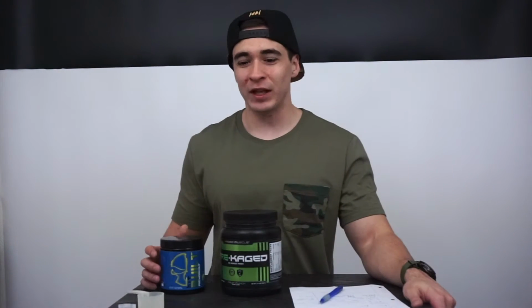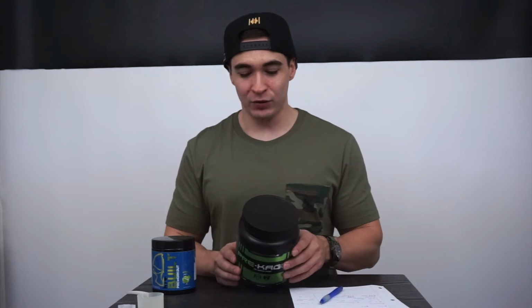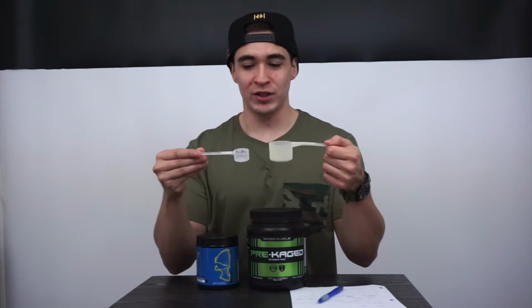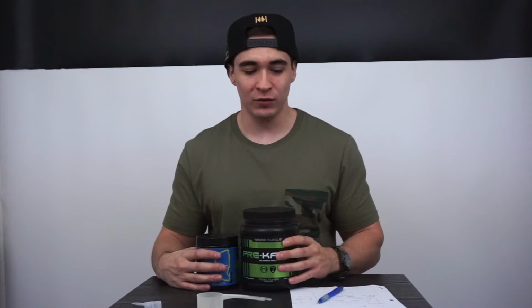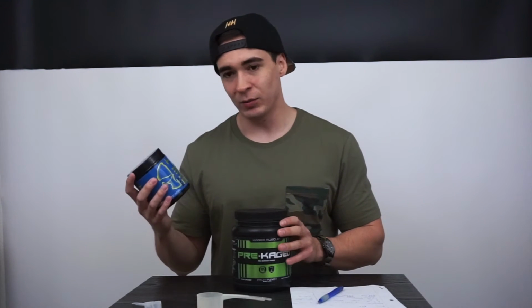Disregard that. What they have in common is that whatever is in Built is going to be in the Pre-Kaged, except times 2 or 3. Now the serving size for the Pre-Kaged is 32 grams versus 7.5 in the Built. I've got the scoopers here, you can just see the size difference yourself. This is 4 times the size, and with 4 times the size you get less servings. You get 20 servings in the Kaged, and you get 30 servings in the Built.